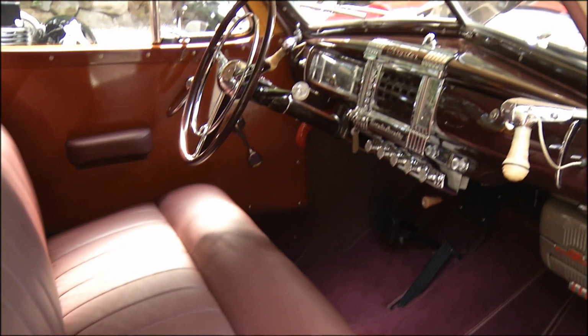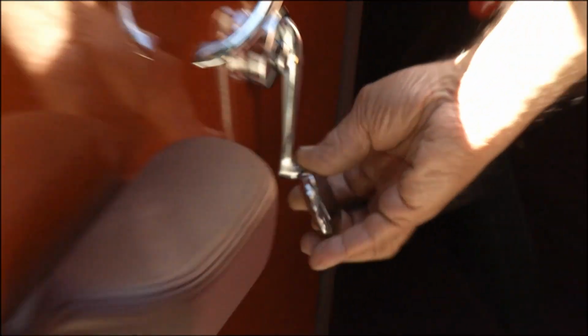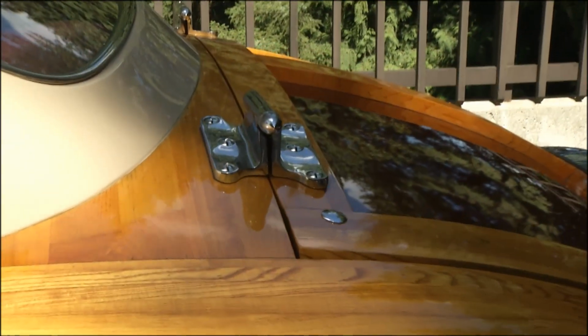This has all been reupholstered. There's a beautiful leather in it. Even the door panels, look at that, beautiful wood. Here's an interesting feature. On the window cranks, it would hinge so you could roll your window up and down, but when you're sitting down, it wouldn't press on your leg. And again, this car has got a lot of original stuff on it too. Look at these massive trunk hinges. Those things look like marine hardware. This trunk is all wood.